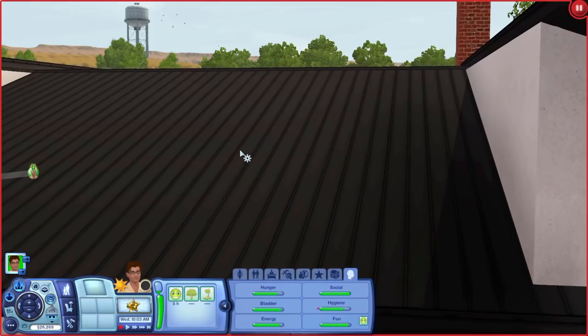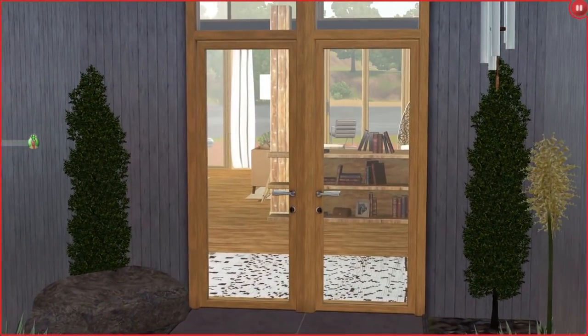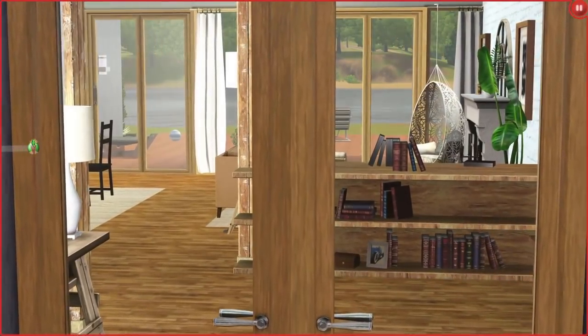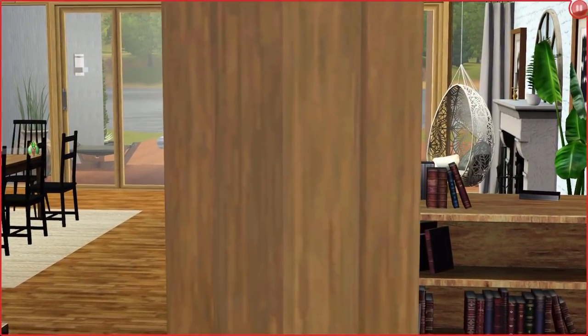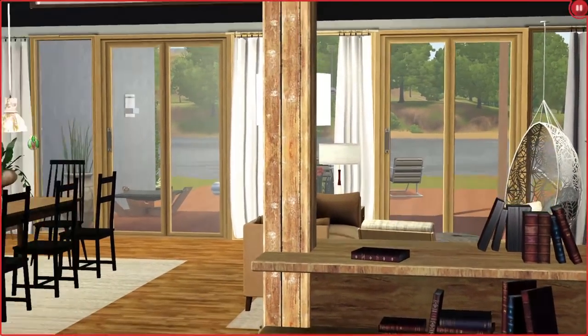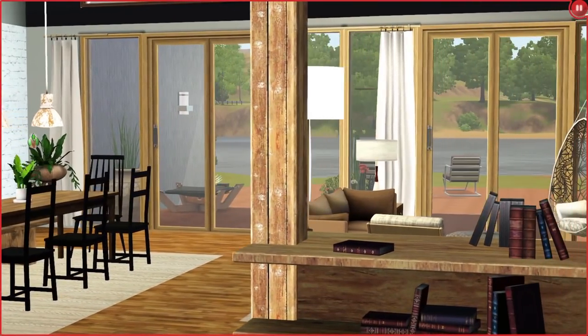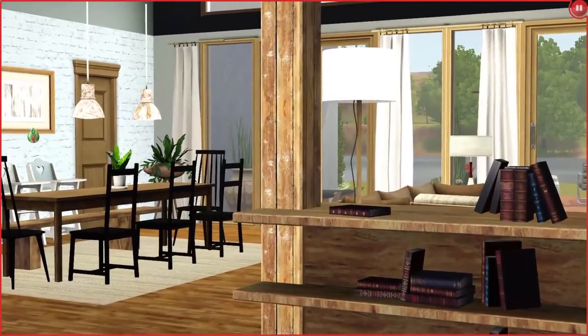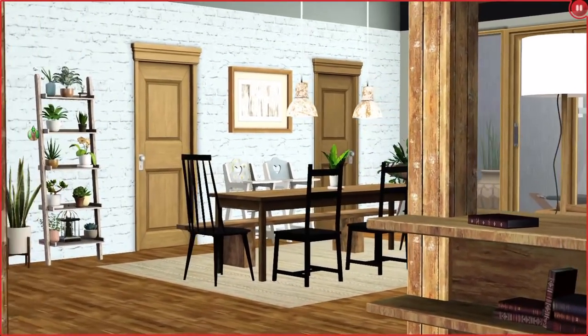I seriously love this house. It's so cute. Okay, so here's the front door. We have beautiful, beautiful glass doors. Seriously love them so dang much. And you come on through into the entryway and you have part of the house. And I seriously love it so dang much. Anyway, so I'll show you guys the entryway.